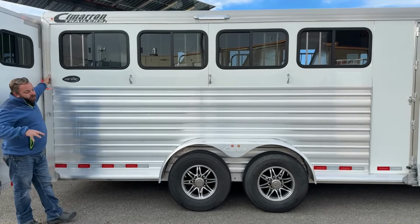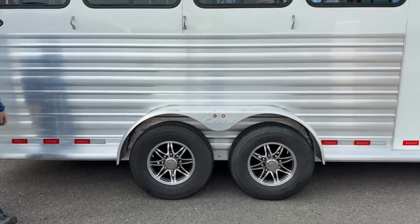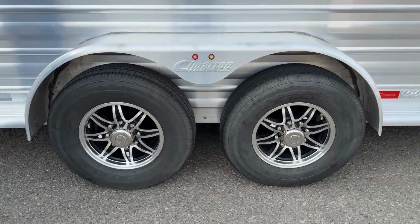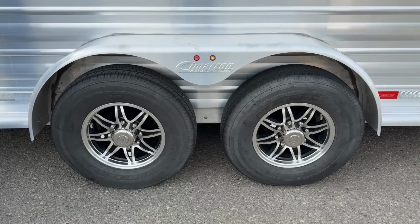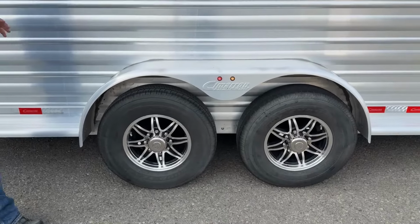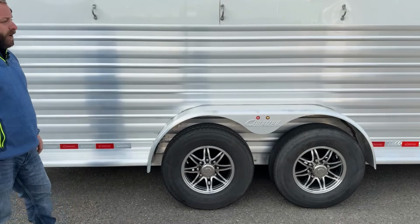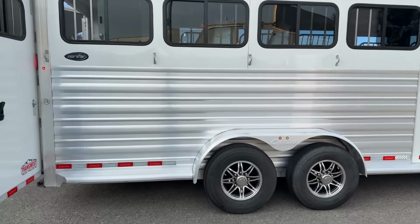Let's change gears really quickly and talk about running gear. We talked about the matching spare up front. These are 16-inch aluminum wheels on Goodyear tires. I think Goodyear speaks for itself, so no need to say anything more there. Original running gear on this trailer, we are on Dexter torsion axles with electric drum brakes. Again, as with any trailer, make sure you have control of your electric brakes in your tow vehicle. So that's going to make a big difference for you.